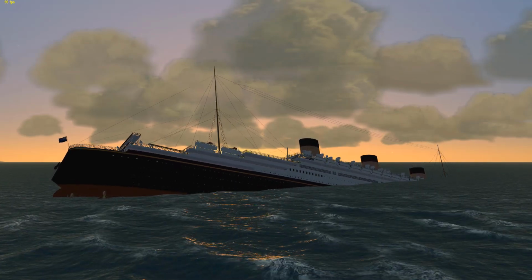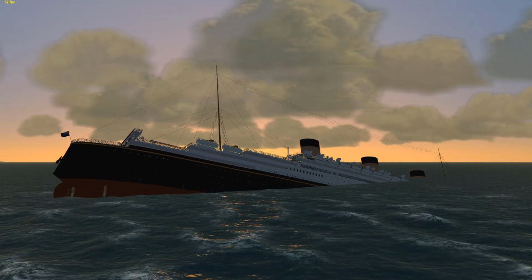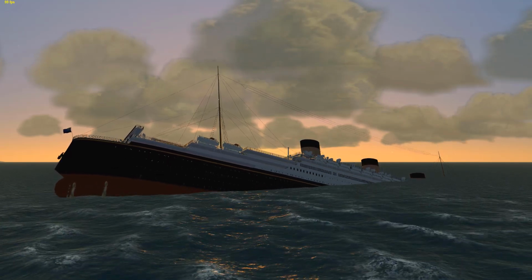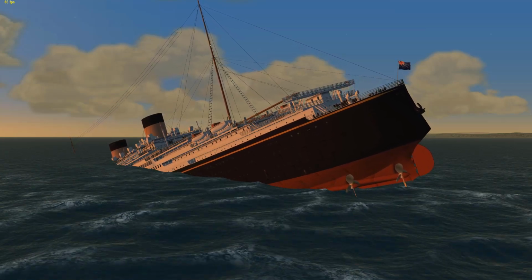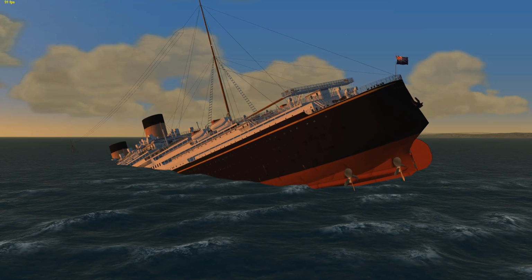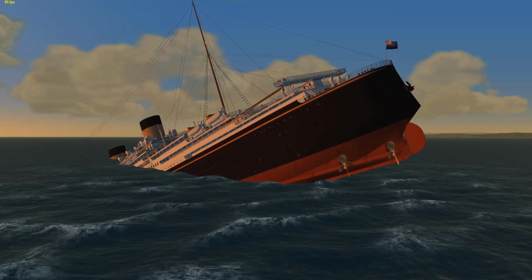Uh-oh, now something's happening. Her stern is really coming out of the water now. You can see the propellers. Oh wow, something's happening. This is the end for the Oceanic II. Her stern is finally coming clear of the water. Her props are all out, her rudder is out, and now she is rapidly going under.